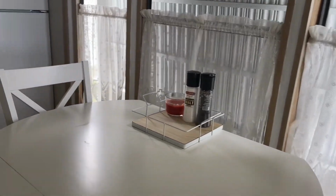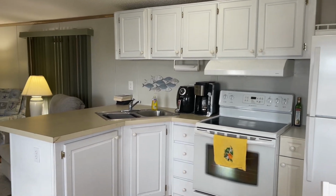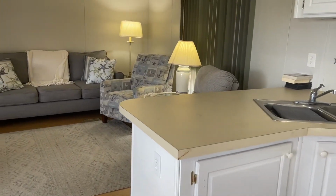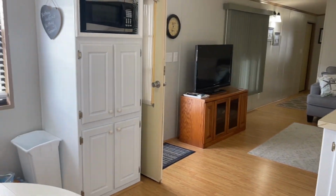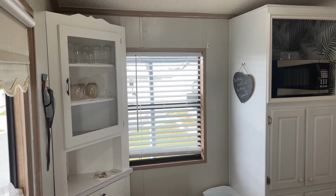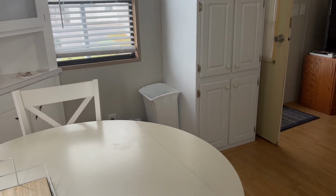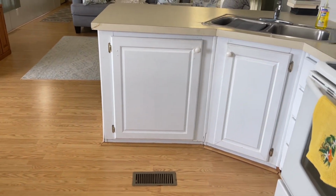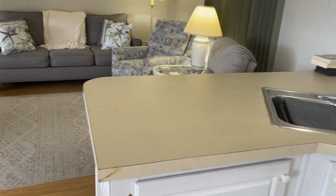The appliances have all been updated in the kitchen, and the cabinetry is in great shape. We have a nice laminate flooring throughout the entire house, and the subfloor has all been redone with 3/4 plywood. Plenty of cabinet storage as well as countertop space in the kitchen.